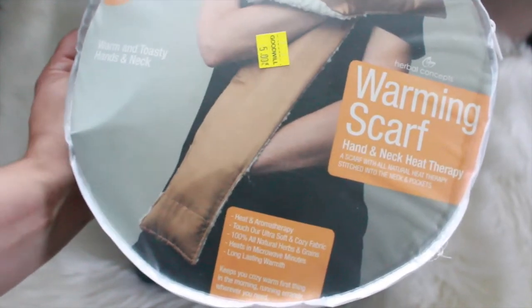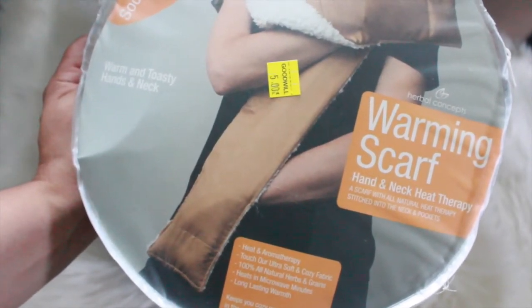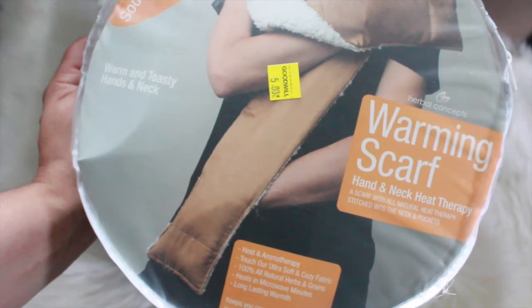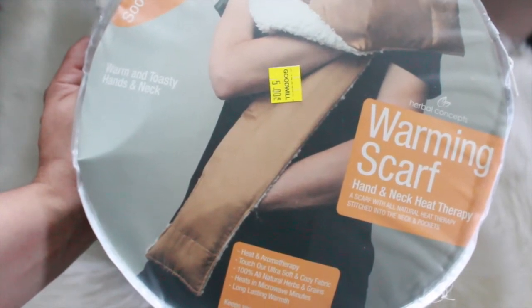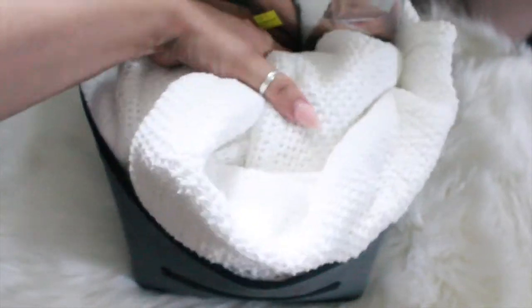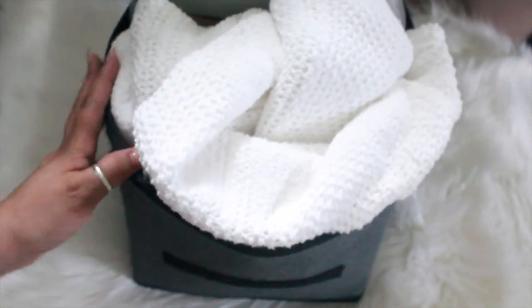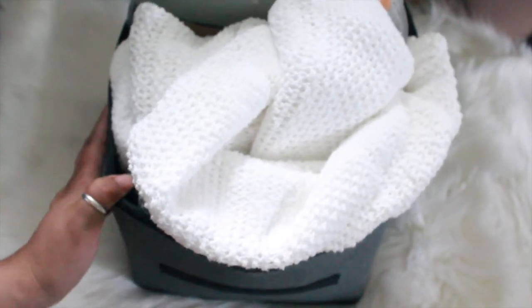I just figured, just in case, to have it on hand in the car if something was to happen and it was cold outside. I thought it was just something good to have. So that is what I have so far in my car emergency kit.